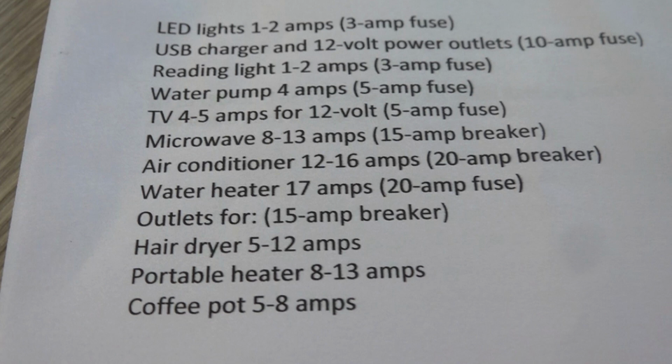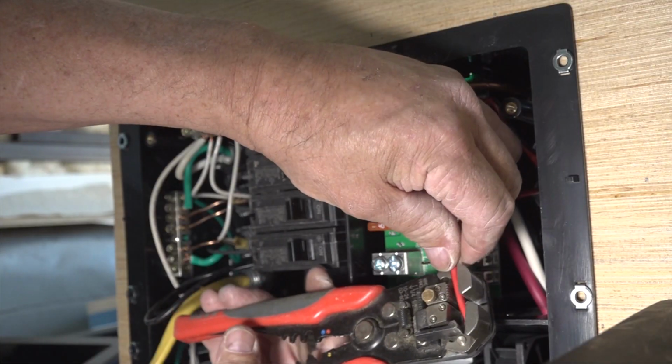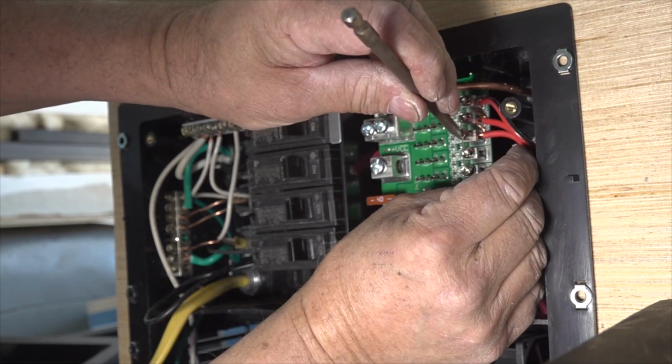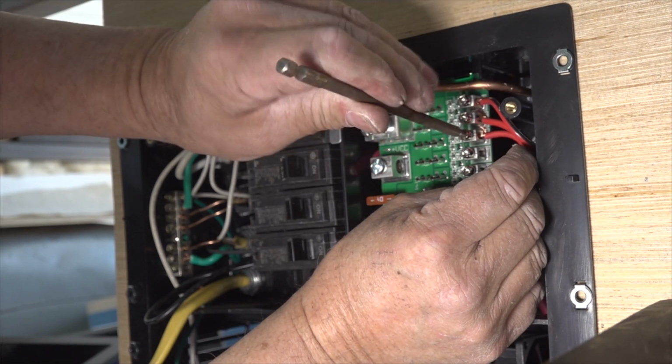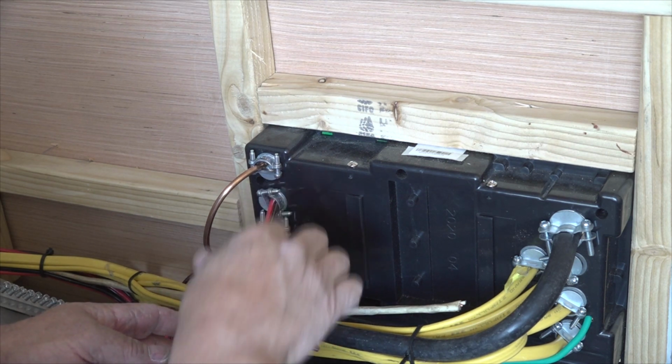I have my list of DC loads with the fuse sizes I need. These are the output screw terminal connections. Just strip off about 1/4 inch of insulation from the load wire and insert it into the screw terminal. Tighten the terminal to the torque specified in the instructions. Connect the remainder of the DC load wires the same way.